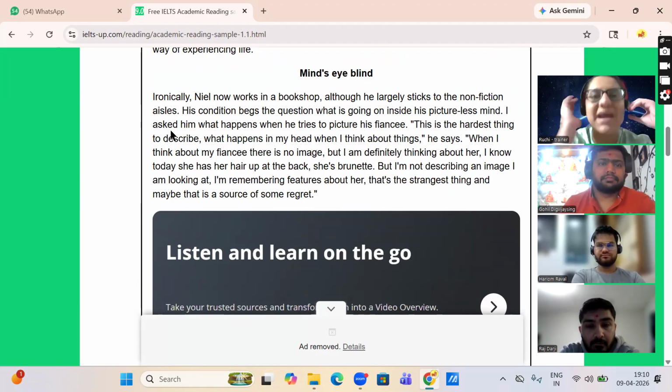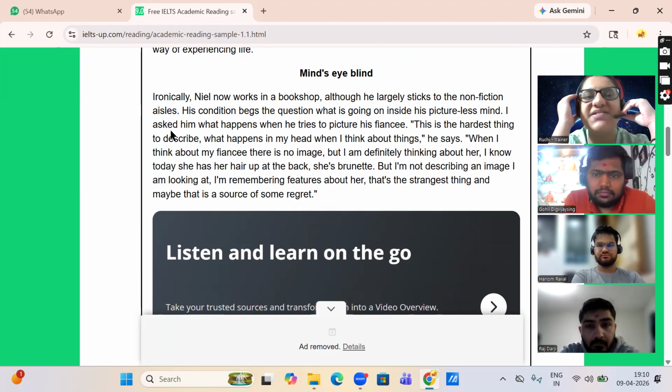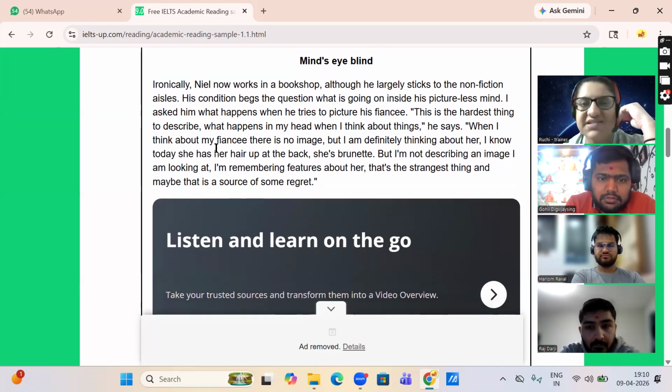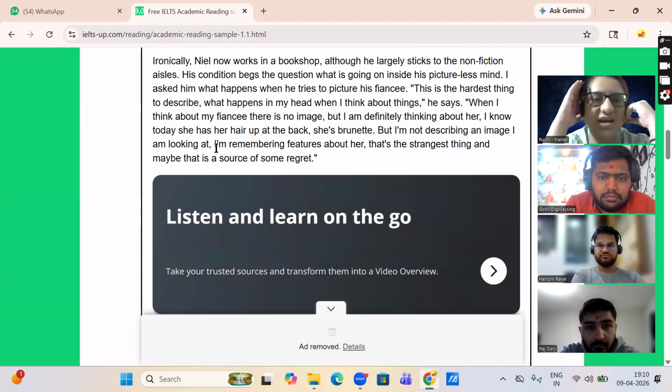His condition begs the question, what is going on inside his pictureless mind? I asked him what happens when he tries to picture his fiancée. So, they asked him that if you close your eyes and you try to picture your fiancée in your head, what happens then? He says that this is the hardest thing to describe. What happens in my head when I think about things, he says. When I think about my fiancée, there is no image, but I'm definitely thinking about her.